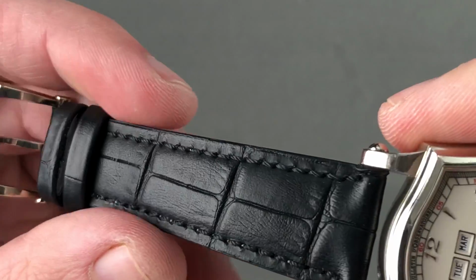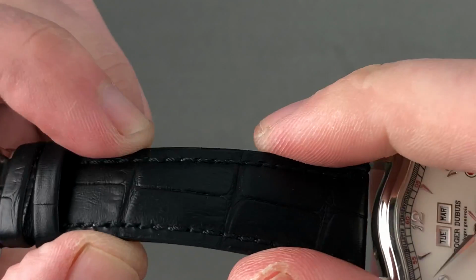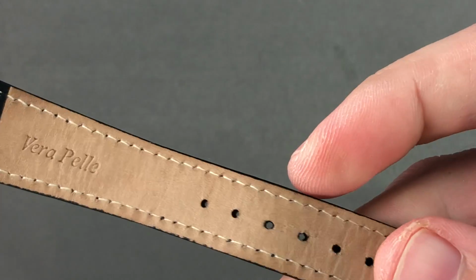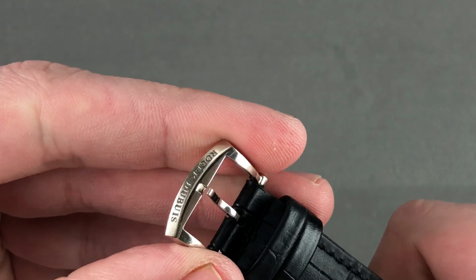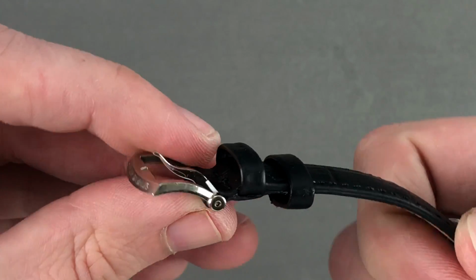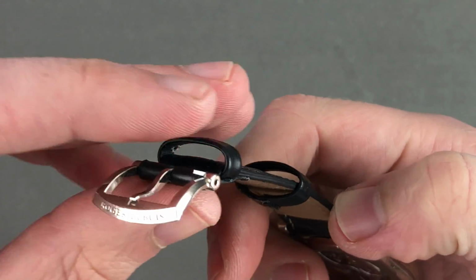We have a hand-cut alligator leather strap, medium rectangular scale, semi-gloss, monotone stitch, folded edge. You can see calfskin on the underside, a new strap, and a matching buckle. White gold like the watch itself. You can see it's anything but a generic design, as Dubuis styled even the buckle to match the case.